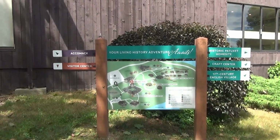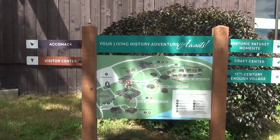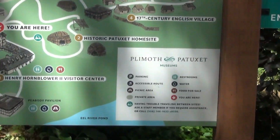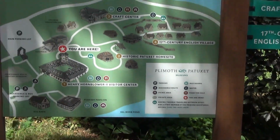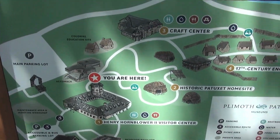So I got the ticket that gets me in all three locations that they have. And this one is called the Plymouth Patuxet Village. So this is a map of the place, the village.